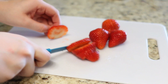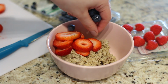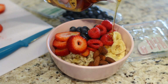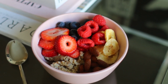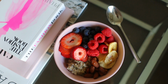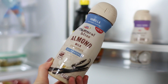And then I just cut up some strawberries while it's cooking on the stovetop, add it into a bowl, and I like to decorate it really pretty. Honestly, if I wasn't making it for a video, I'd probably just throw all of these toppings on top, but since I was going to take pictures of it, I tried to make it look a little bit more pleasing to the eye. But I add in strawberries, blueberries, raspberries, banana chips, which are basically just like dried bananas, and almonds, and it is so good. I love the crunch that the almonds give and all of the fruit. It just tastes amazing.